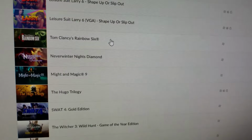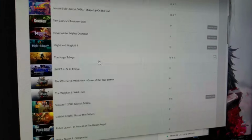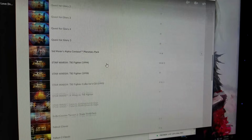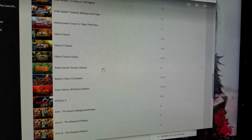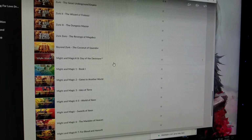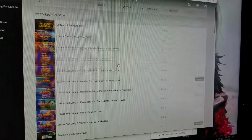The original Rainbow Six, the good version on PC. The Hugo Trilogy. The old Police Quest games, Quest for Glory. Alpha Centauri. The classic Fallouts, classic Roller Coaster Tycoon. The classic non-remake version of Baldur's Gate. All the Might and Magic games, 1 through 9. I'm sorry, 1 through 8. However, I do have 9. I have it on Steam.